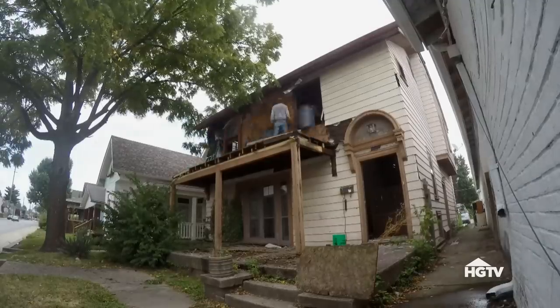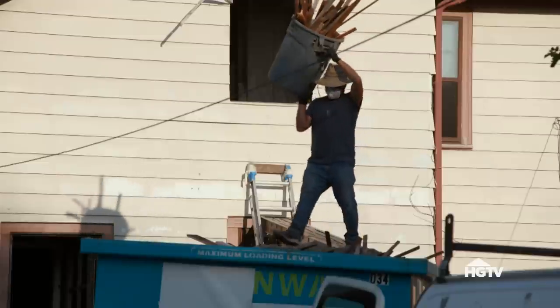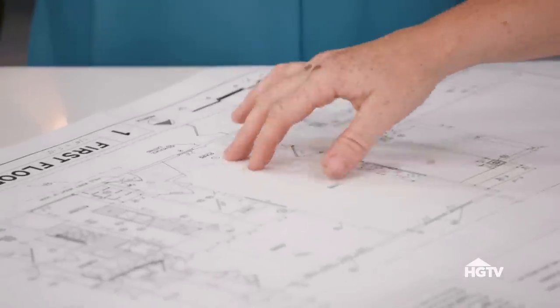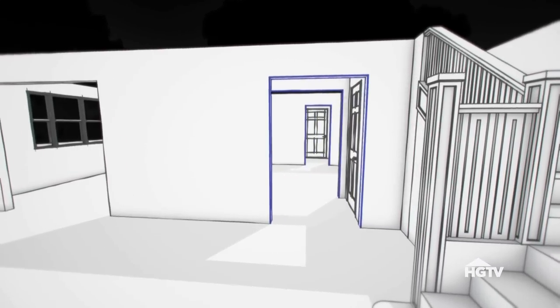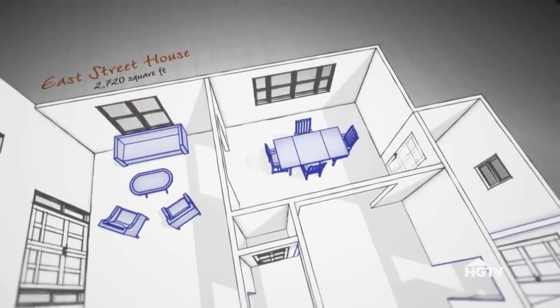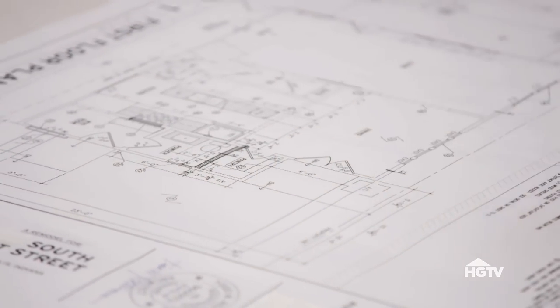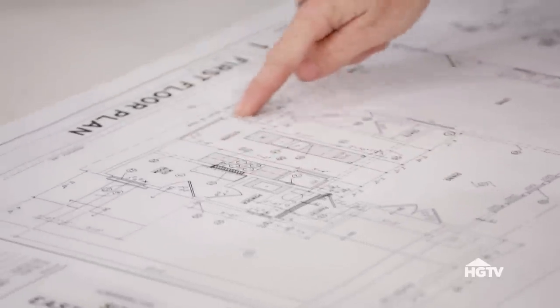We still have a ton of demo to do, but once we're done, Mom and I can finalize the floor plans and start framing. So when we walk in now, we've got kind of this entryway living room, but opening this space up so we can see actually into the kitchen. Okay. Living room stays where it is, dining room stays where it is. Other thing that's super cool is off the dining room, we're adding French doors, so we'll have this nice big wraparound deck.